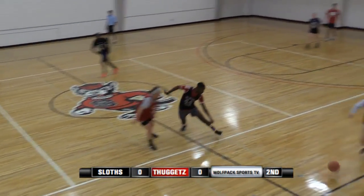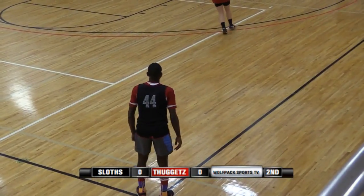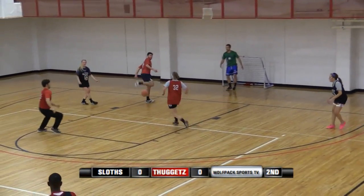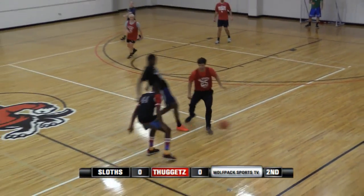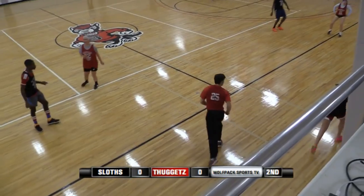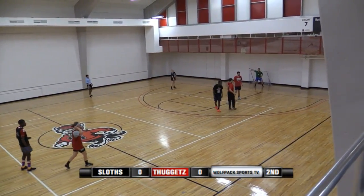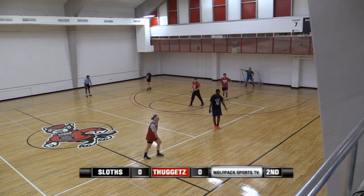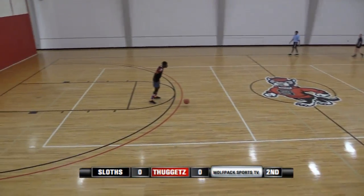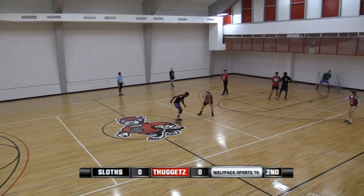The Sloths turn it back. And they'll bring it in. That cross, one-timer off the wall. Misses the net, and the Thuggetz try and turn it back out. Sloths not letting them do so, though. They bring it in. Poked away by the defense of the Thuggetz, but possession maintained by the Sloths. All the way back down into their own end. The Sloths again reset.